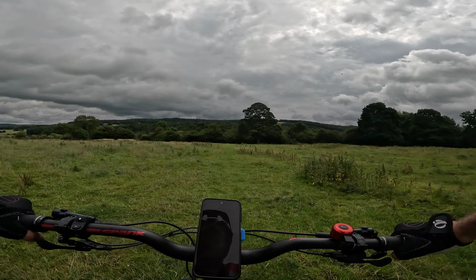No, it was a bit dodgy, that bit. Most of the time when I come on these routes, it's normally dry. It's very slippy over the rocks today. Certainly that first bit was well slippy.